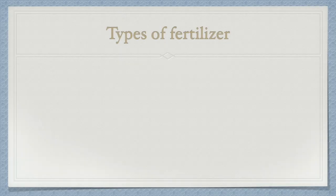Okay, so now that we've gone over all of the organic fertilizers, another question you're probably wondering is, even if I decide that I'm going to go with something organic, what am I supposed to use? What are the different types of fertilizers? So let's go over the common types of fertilizers that you're going to see on the shelf. What are the types of fertilizers that you're going to find in the store?